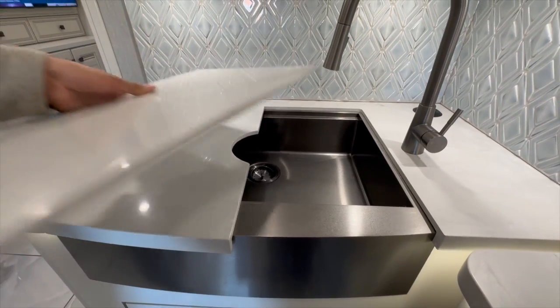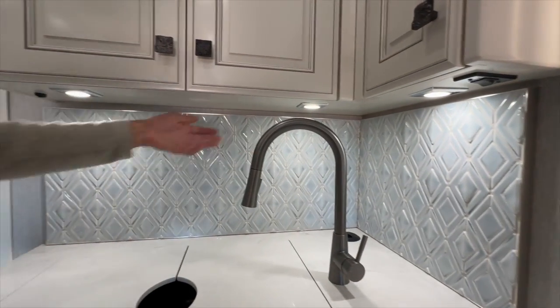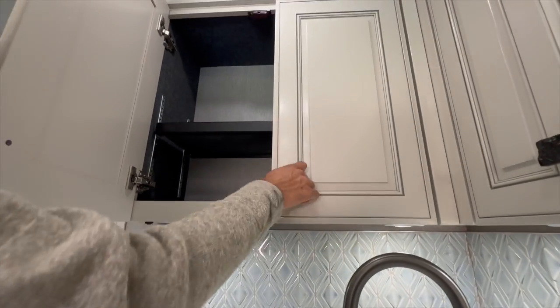There's more outlets in the corner over there that pop right out along with USB ports. And then we've got more of this beautiful backsplash, recessed lights up above, lots of storage up above, and lots of storage down below the sink here.